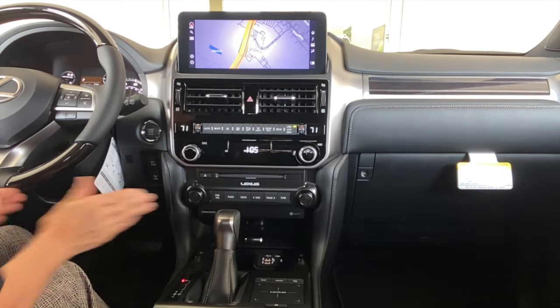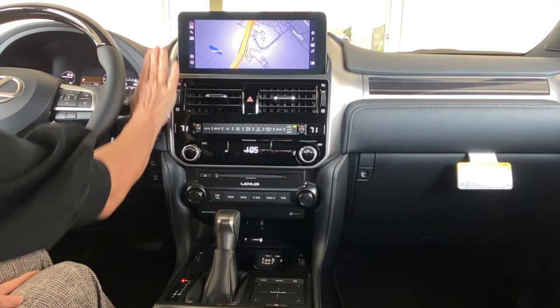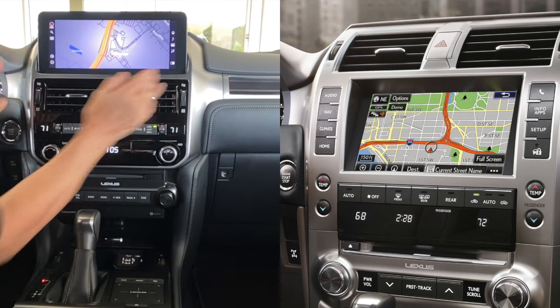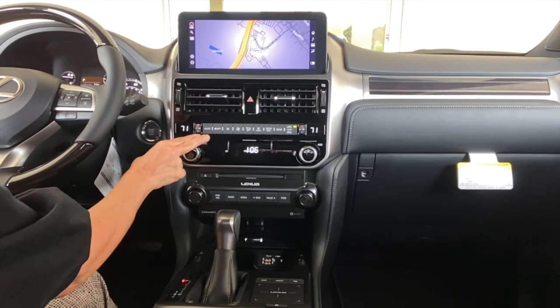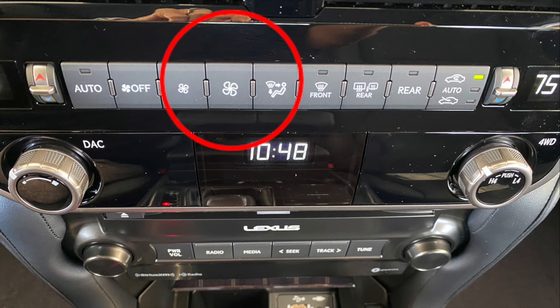Taking a quick overview of this revised center console, obviously we've gone to this incredible touchscreen and we don't have any of the hard buttons that used to frame the previous version of the screen on the GX. We also finally have a lot more control for the climate control system right at our fingertips. A favorite, of course, is going to be able to control your fan with hard buttons rather than having to go into the climate menu as was required in previous years.